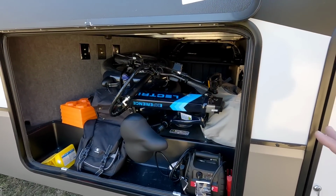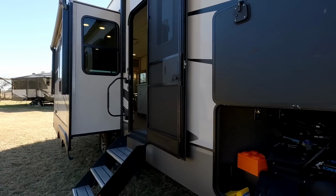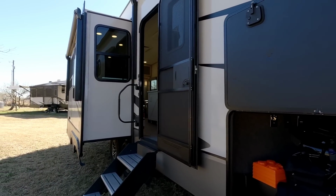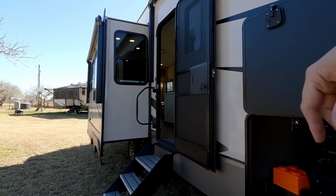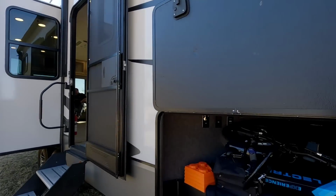Plus this is on a 101-inch wide body frame, which means you have about 5 inches additional width on the inside. Doesn't sound like a lot, but it adds up very quickly in terms of giving you space around things, walking space, space for your shower, space for the hallway, all of that.